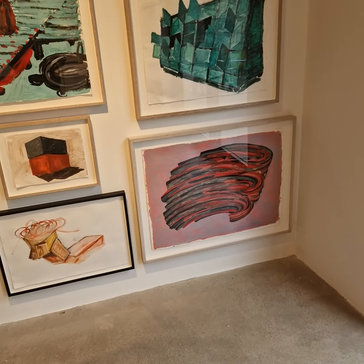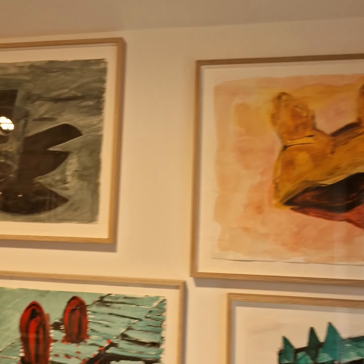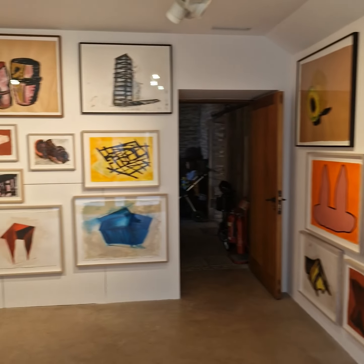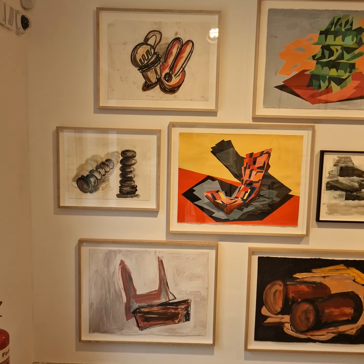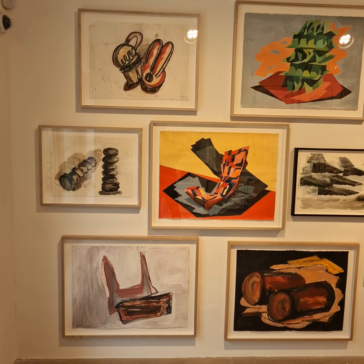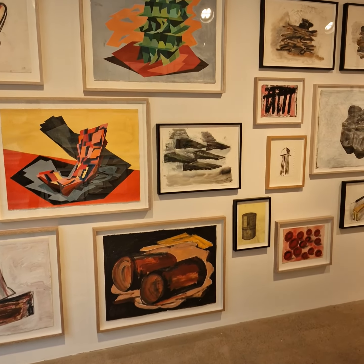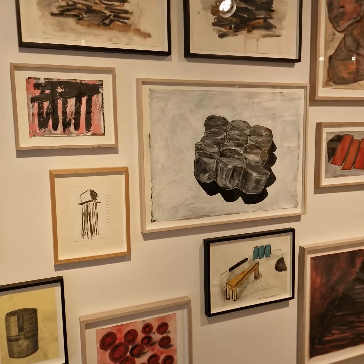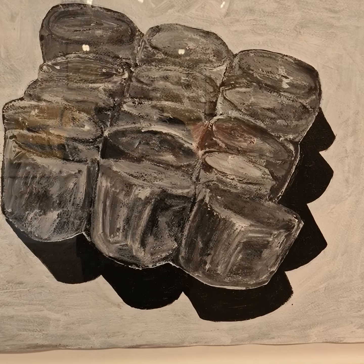So here we are at the Phyllida Barlow exhibition at Hauser and Wirth, Somerset, Bruton. And thought I'd start in this room because it's next door to the restaurant, which is a bit crazy, really. I don't know why they've done that. But anyway, you can see all of her drawings and paintings. Very prolific, lots of ideas.